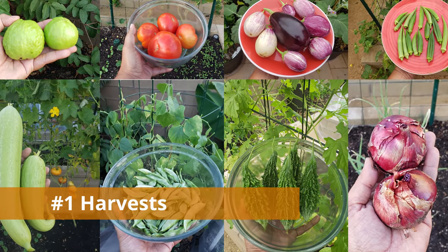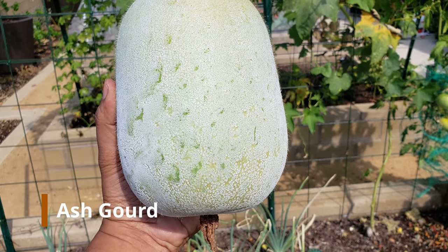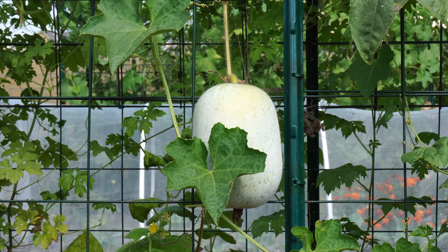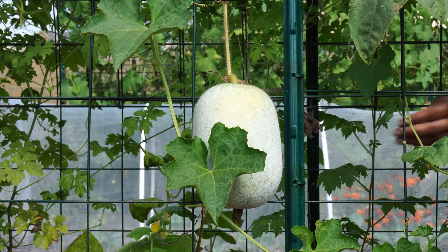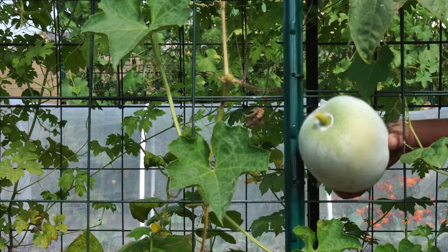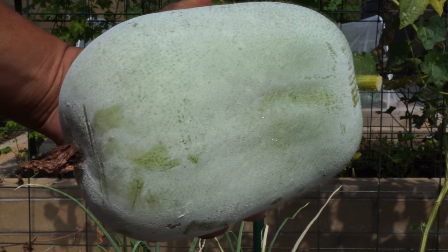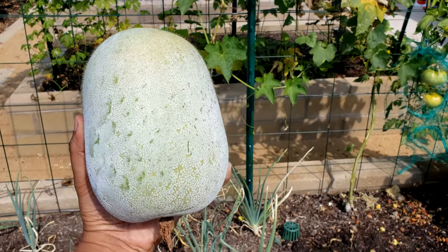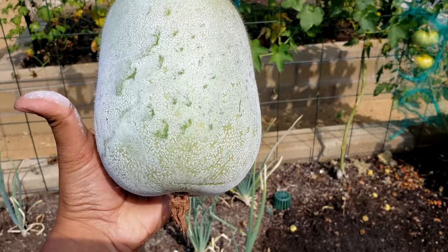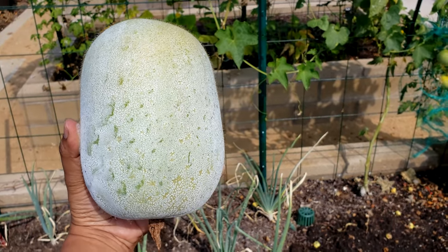So let's begin with the harvests we made this month, beginning with ash gourd. Now the ash gourd, or the winter melon, as it's sometimes called, was a volunteer plant that grew from the compost that we added to our raised bed. And every year I see that this usually grows as a volunteer plant, but these ash gourds are amazing. They taste amazing and they are one of my favorites to grow in my garden.